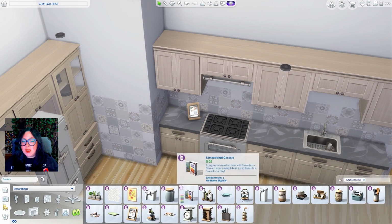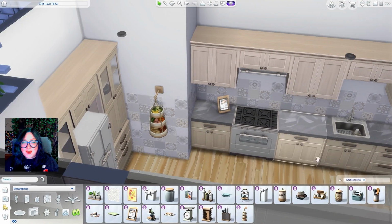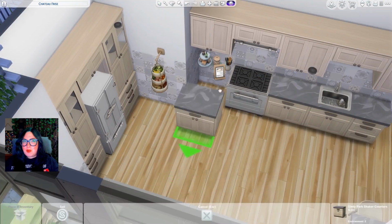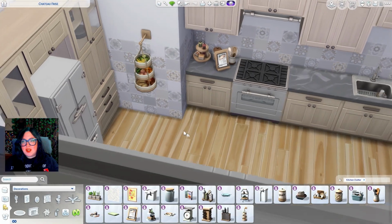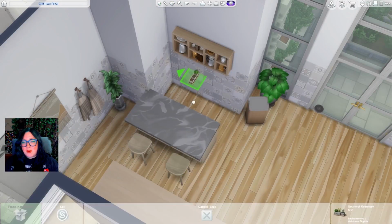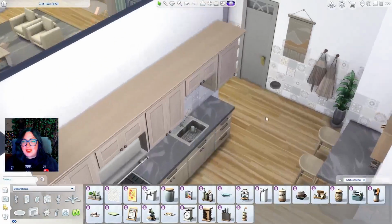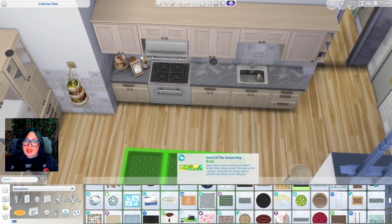So I just went in, filtered by the kit, and put things around the kitchen to add some minimal clutter to this minimal kitchen. Changing swatches. And man, I love the way that this place turned out. The kitchen is so cozy and minimally cluttered.